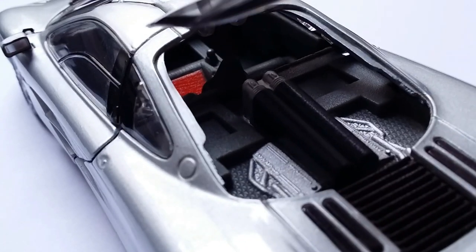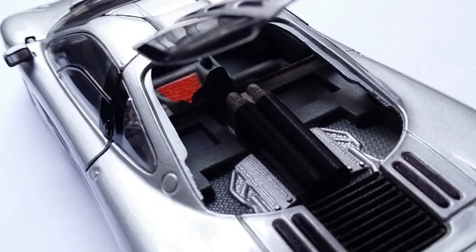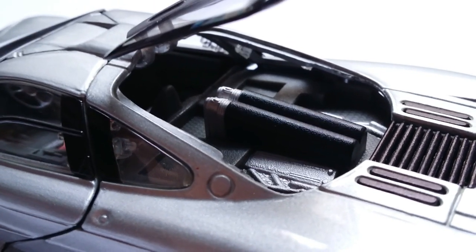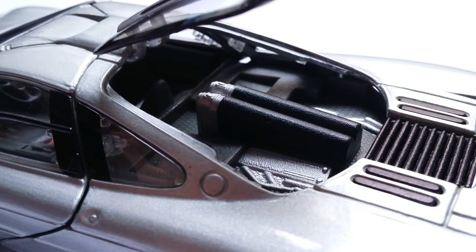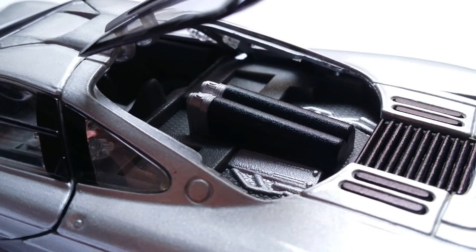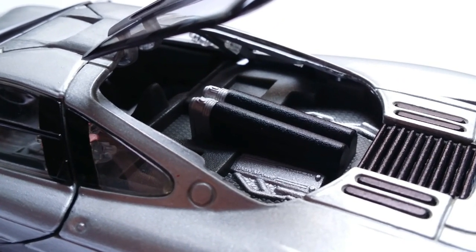And the engine itself is, well, it's not particularly well done. I mean, what you will most likely notice are these two rods here, which, however, are only the top part of the engine, and on the real car, they are made out of carbon fiber, which Maisto did not include here. I believe in the 1990s, they did not put any kind of carbon fiber on their models.